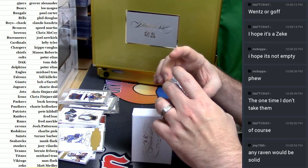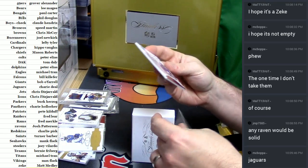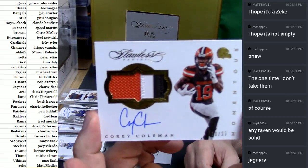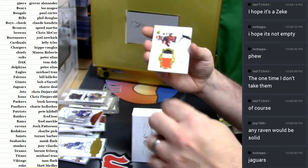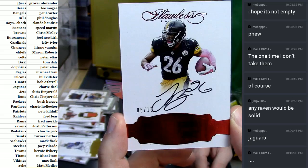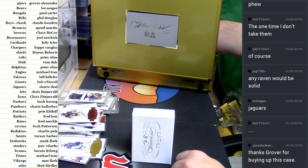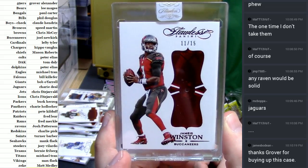7 out of 15. Vikings, Treadwell. Ten out of 15, three color. Browns, Corey Coleman. And 5 out of 15, Le'Veon Bell. 11 out of 15, Ruby Winston.